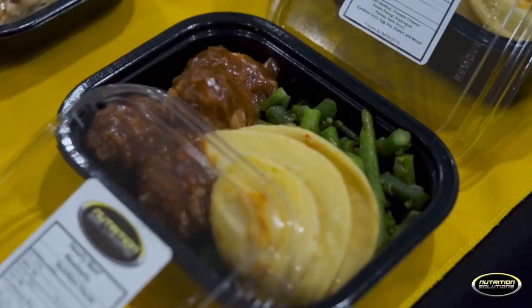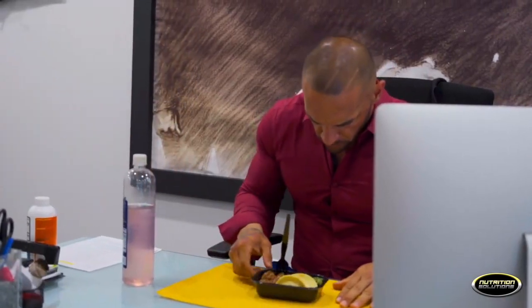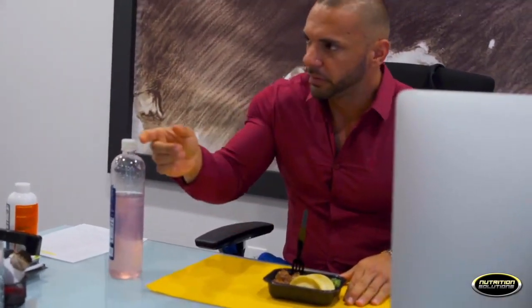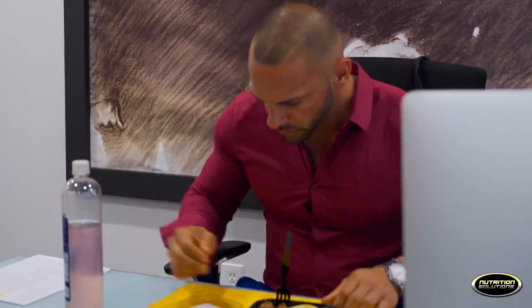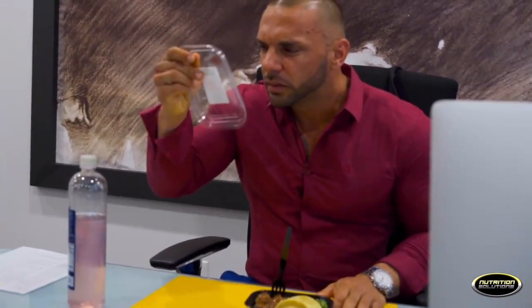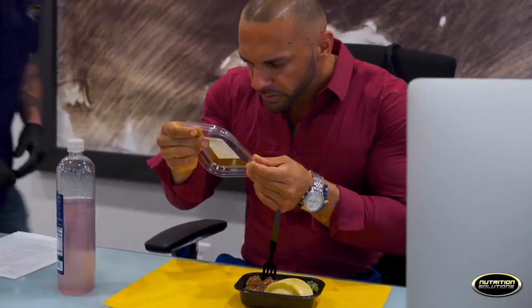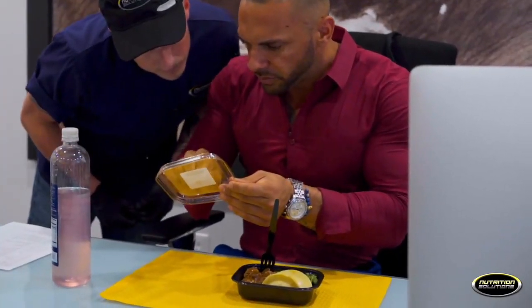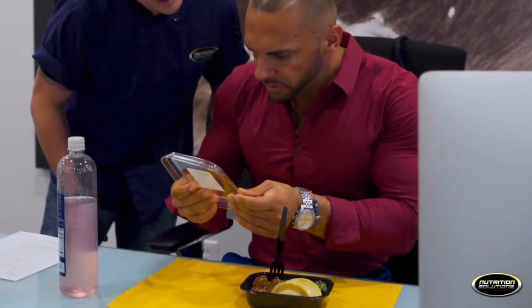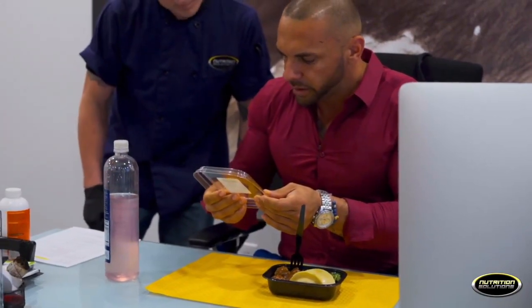What's first? This is our hearty beef meatballs with cheddar pierogies and asparagus. Let me see the label. What's up with some of the print on this? Some of these, you can't read it. Looks like the printer might need a little cleaning over. Yeah, so why don't we clean it or replace the cartridge?